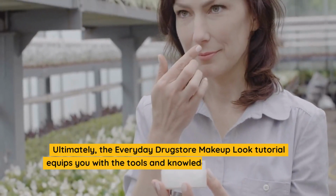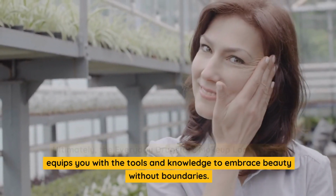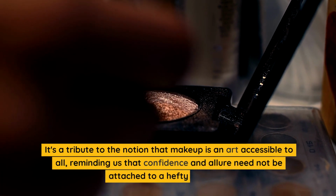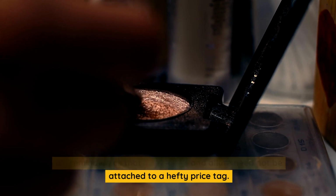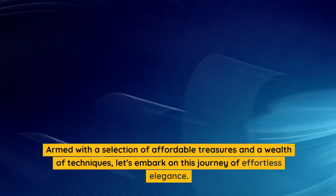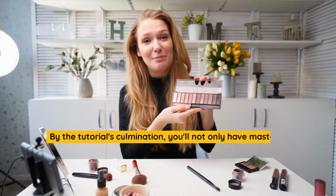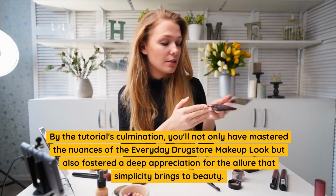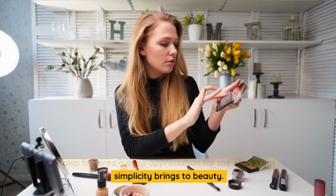Ultimately, the Everyday Drugstore Makeup Look tutorial equips you with the tools and knowledge to embrace beauty without boundaries. It's a tribute to the notion that makeup is an art accessible to all, reminding us that confidence and allure need not be attached to a hefty price tag. Armed with a selection of affordable treasures and a wealth of techniques, let's embark on this journey of effortless elegance. By the tutorial's culmination, you'll not only have mastered the nuances of the everyday drugstore makeup look but also fostered a deep appreciation for the allure that simplicity brings to beauty.